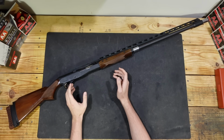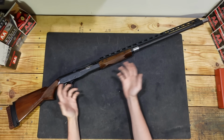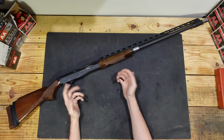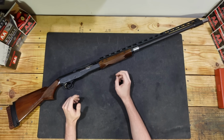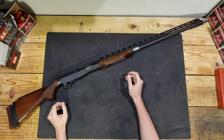Now, at first glance, just running down the specs on this, it's a single-shot, bolt-action shotgun. That doesn't really seem that interesting. There are, in fact, many bolt-action single-shot shotguns that have existed earlier in history, and they're like $50 pawn shop specials. So what makes this so different? Well, it's in the name. That recoilless system is really what sets this gun apart from a great number of guns that are out there.